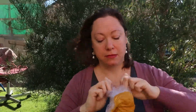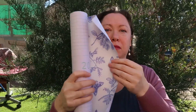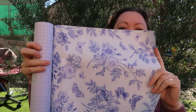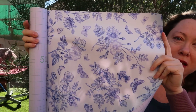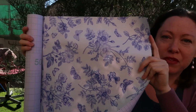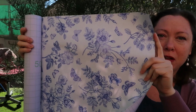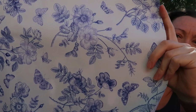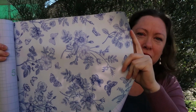Then I was really excited. Last week something else came from AliExpress, and it is a big roll of wallpaper. So that's the pattern that I picked. It is chinoiserie blue on like a white-ish background, but actually I was a little disappointed when I opened it because I don't know if you can tell, but the background's a little blue itself.